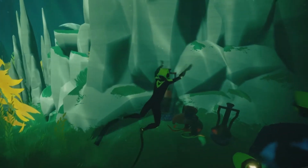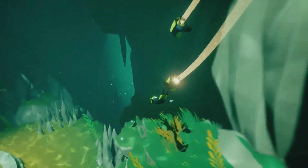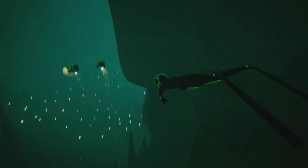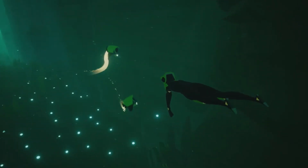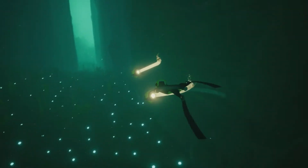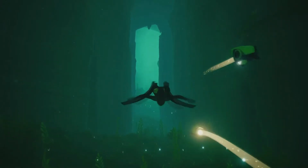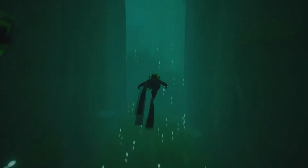Okay, let's go and see where the shark went. Not sure if I should be swimming so much out in the open. Okay, let's stick close to the wall. Where did it go? Guys, please come back here. Don't go so far ahead. I don't like it when you go so far ahead and get exposed in the open. It's gone. Please be gone. Please be gone properly.